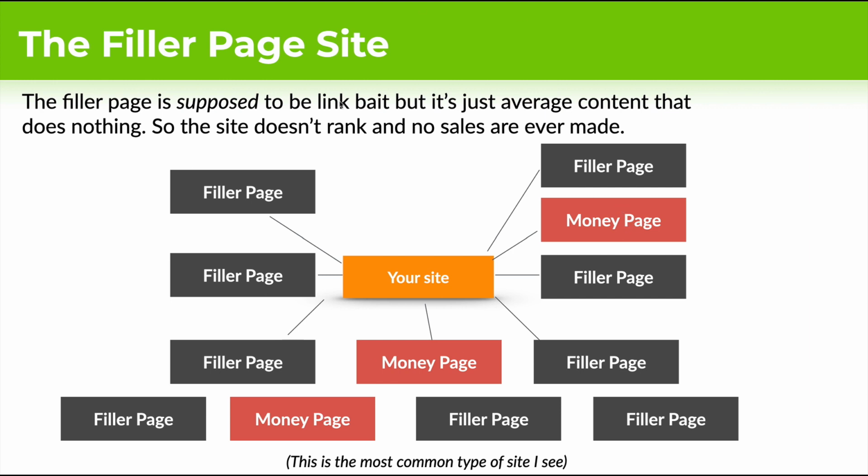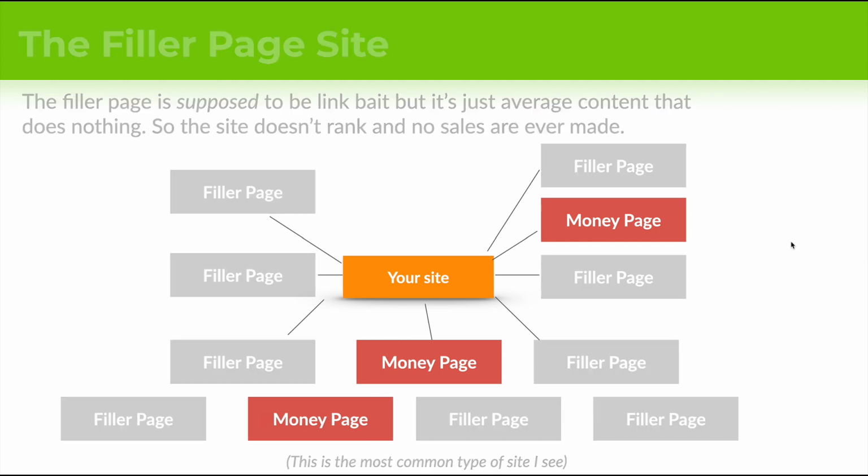This is going to be the most common type of site I see, where you're just like, okay, well, I guess we need another article because it's been a week since we posted an article, and they just put another article on the site, and then they have a few money pages. Probably 90% of people end up in this category, unfortunately, and I've ended up in that category too, until I recognized, hey, this is what I was doing. And once I changed my strategy, that's when I actually started to get much better success.